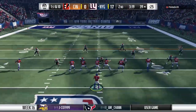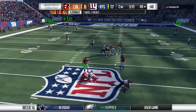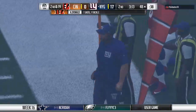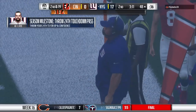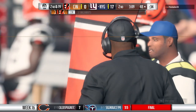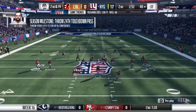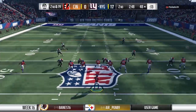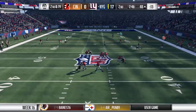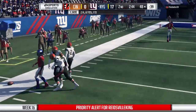All right, here we go. On first down, Fry. And he'll be taken down by the Bengal pressure. Aaron Donald in there to sack him, and that is 10 for him now on the year. To throw on second down, Fry. And he fires one incomplete.